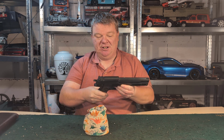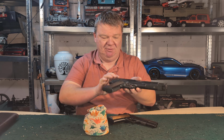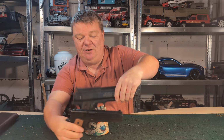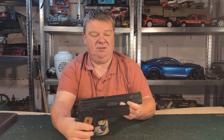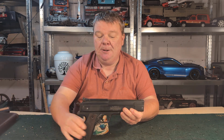Now, one of the things people say is the grips are interchangeable. Now, I've got a 45 here. I don't know if the grips are interchangeable. I might have a go in a minute and have a look, actually. But if you compare the guns side by side, you'll see what I mean about this macrocephaly thing. I mean, look at that. The grip, yeah, the grip is fairly similar, but after that, it all just goes horribly, horribly wrong.